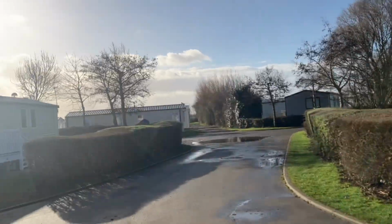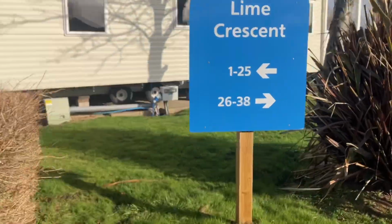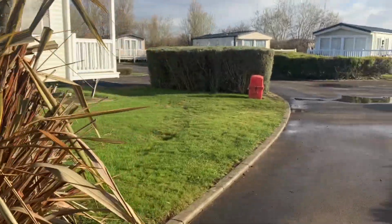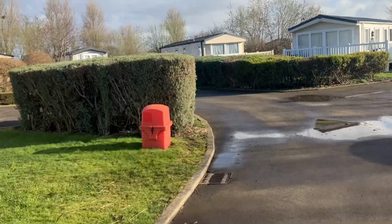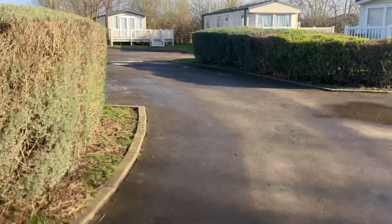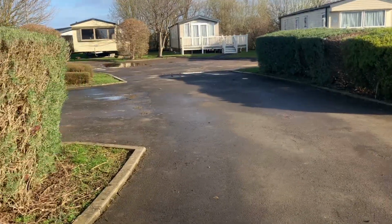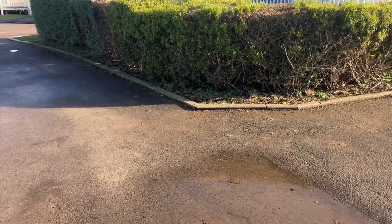We'll go right down there. See, we're Lime Crescent, and this is Lime Crescent down here. I'm not sure where the other end of this goes. Knowing me, it'll be a dead end. There you go. Look, I might have known. It is a dead end.